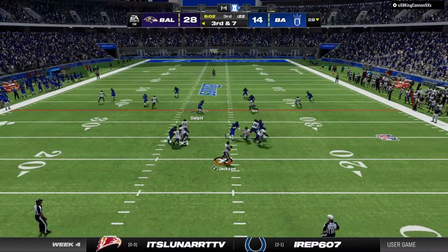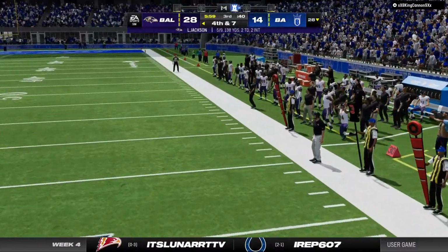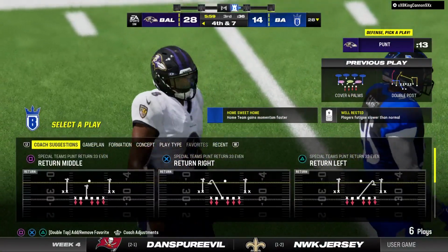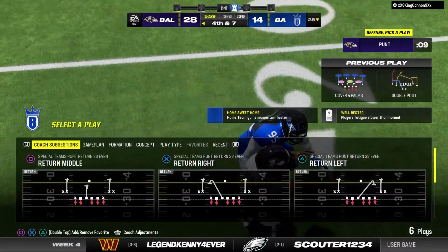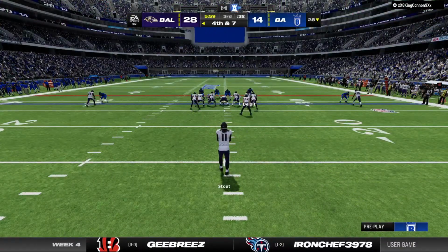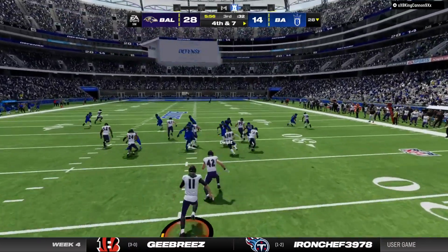On 3rd down, Jackson flushed to his right. Nothing open downfield, so he'll throw it away. Well, it's too early to figure out what kind of adjustments this defense made at halftime, but that's a good start to the second half. They cannot afford to give up more points and fall further behind, so well done to force the punting situation here. The Ravens send their punter out now as he'll punt it away for the 2nd time.